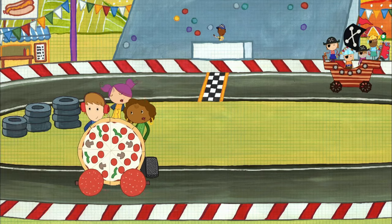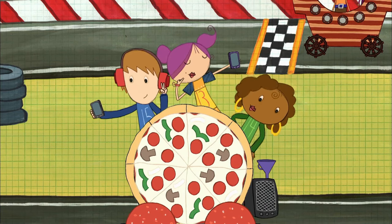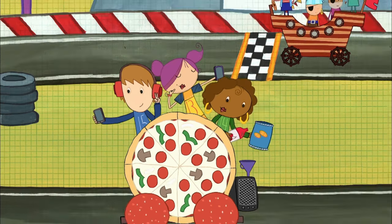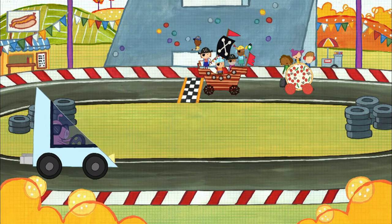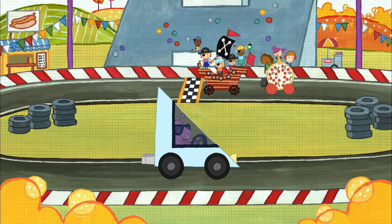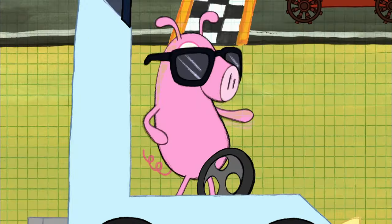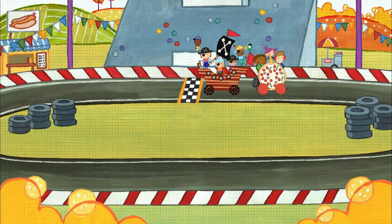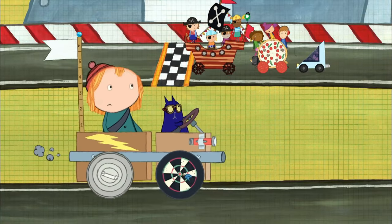Our next contestants are the teens in their awesome pizza mobile. Fueled on nothing but potato chips and cherry cola, this fashionable race car is one hot slice of speed. And here comes our next racer in his incredibly sleek, aerodynamic, and jet-propelled triangle mobile. It's the pig! And finally, it's Peg and Cat in their homemade race car made out of garbage! Hot Buttered Lightning!